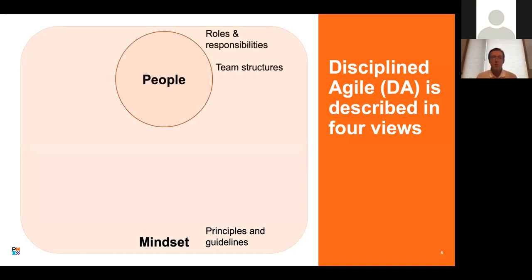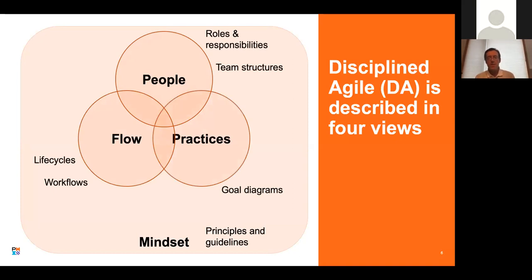The content is also structured around people with roles and responsibilities. We talk about different kinds of team structures. The flow is described with life cycles, and we also depict workflows to show how information flows between different groups. And for practices, there's a rich library of practices, well organized, so that you can find techniques that can help you to become better. And we organize that content in things called goal diagrams.